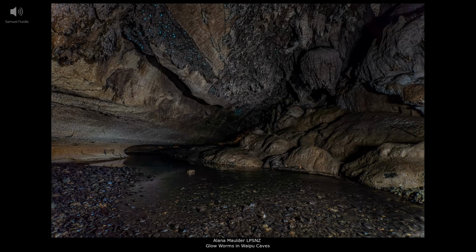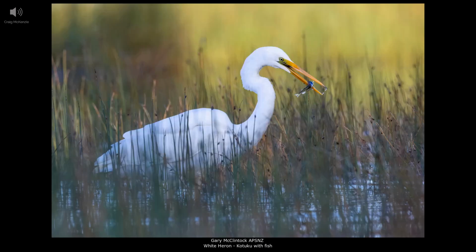Glowworms look beautiful, and a wonderful wide-angle perspective. Great use of depth of field has been made here. With a long lens, it's only the hair on the sharp, which gives that nice ethereal quality to the reeds.